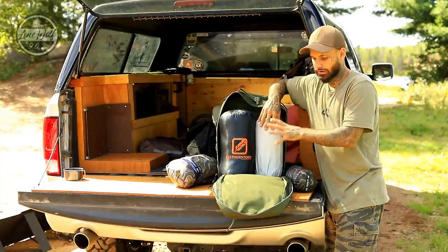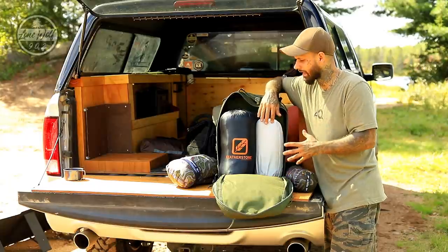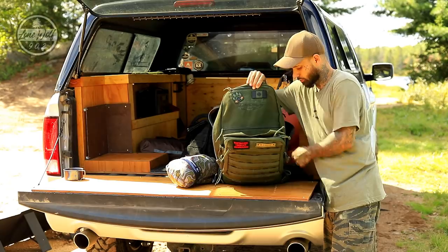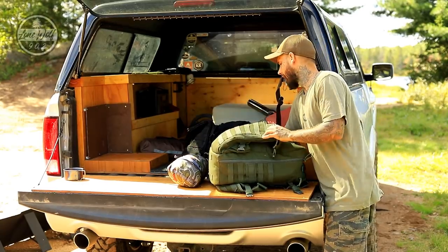Now, I do have a lot of extra room in the backpack. I'm going to be loading my cooking gear, a little bit more food, and various items. But this is the bulk of the gear, and this backpack just works tremendously well as it is basically a front or top load pack.